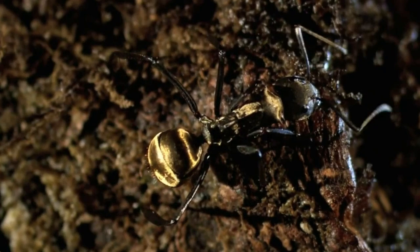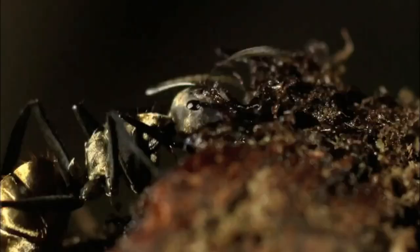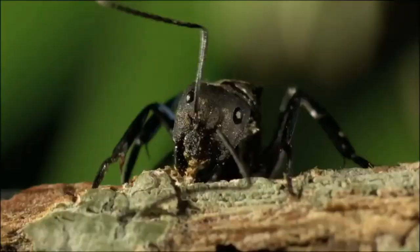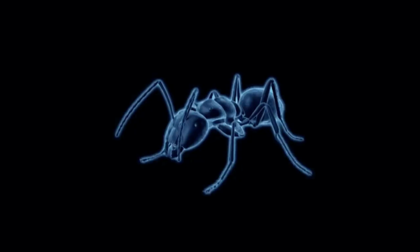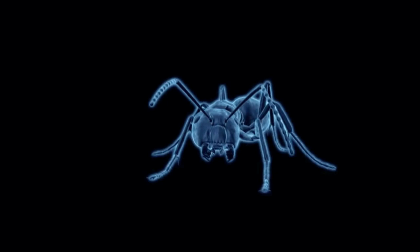Shining like a Christmas decoration, a female golden carpenter ant forages for food. They're called carpenter ants because they dig burrows into decaying trees or soft trees, and they're basically just using their jaws to gnaw their way in. Tough, serrated mandibles are not just woodworking tools. They're vicious weapons. Enough for even a solitary ant to take on much larger spiders and scorpions.